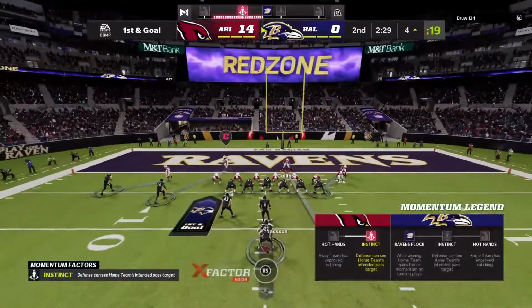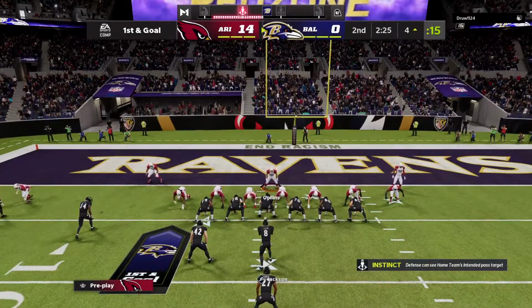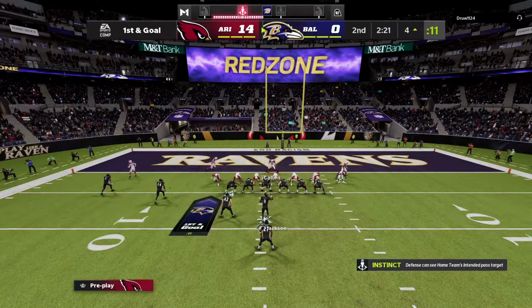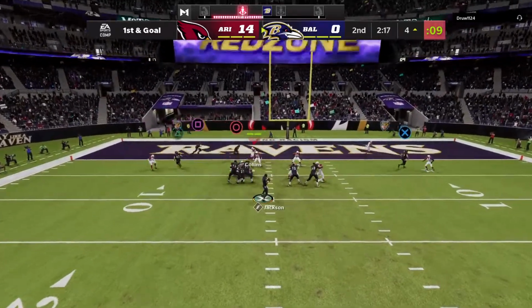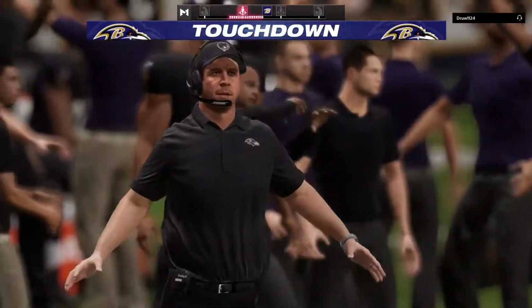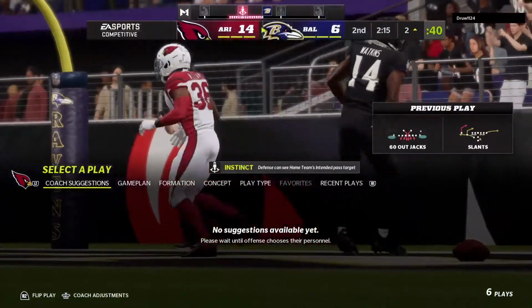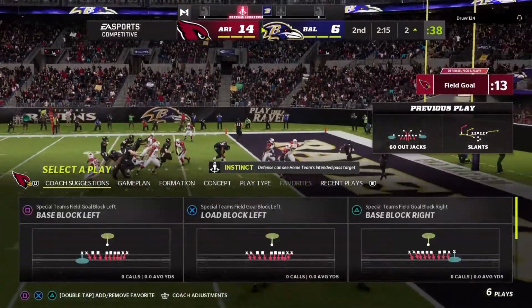They'll come out in the pistol. Here's Jackson. Open man, Watkins. Touchdown, Baltimore. 4 yards on the touchdown grab. And the Ravens have cut it to within a score.